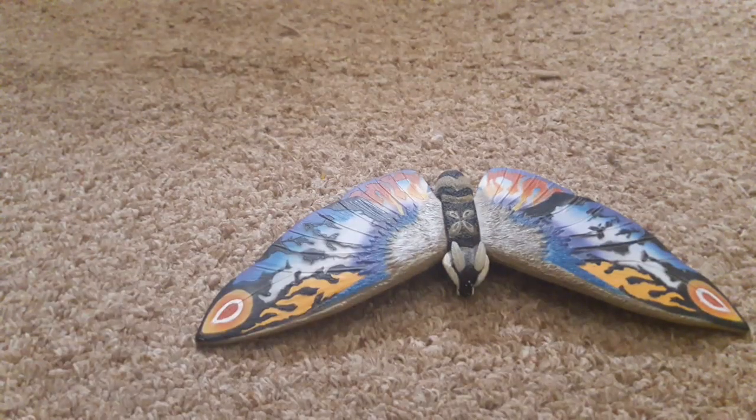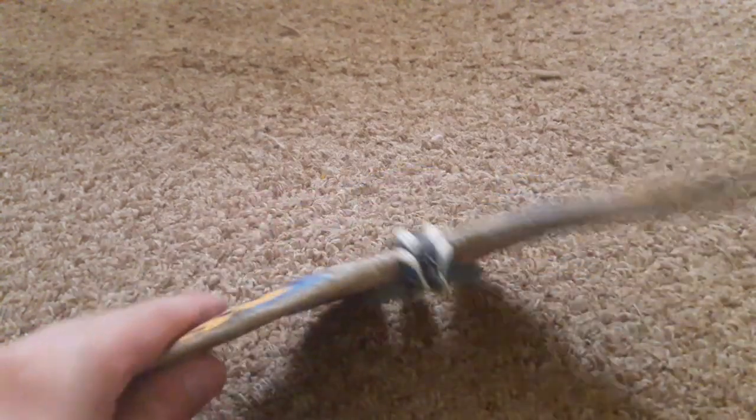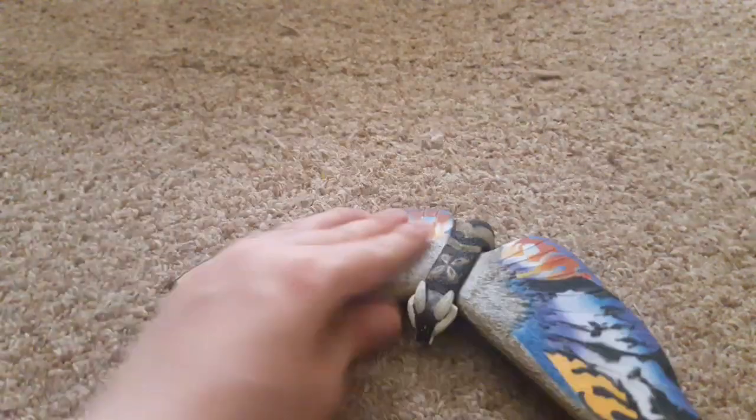Rainbow Mothra. This is my only Mothra toy I have. Really cool. As we all know, Mothra is one of the more iconic monsters. So yeah, Mothra protects the world, yada yada. So yeah. Okay, I guess we can now jump to 2013.